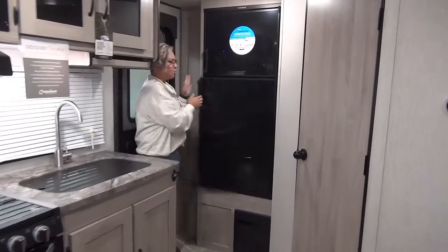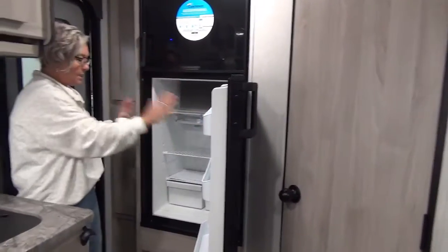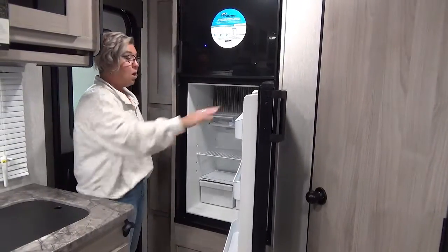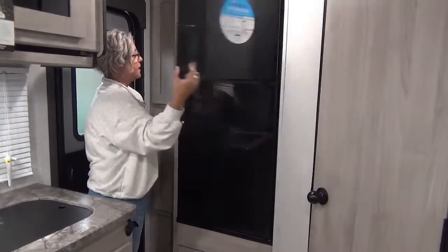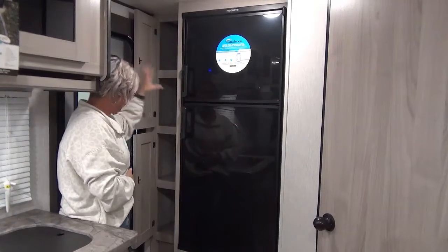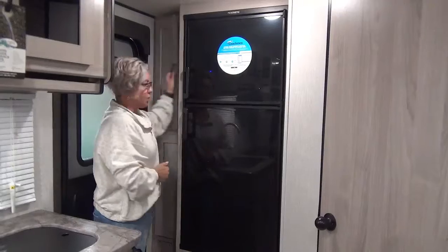I love that the fridge is right here at the door, so you want to just come in and grab something, easy to get at. This is still a two-way refrigerator. It's going to work off of propane or 110. Separate ice box. And then beside the fridge, there was room for it, so you've got a small pantry. 4 deep cubbies right there for all your dry goods.